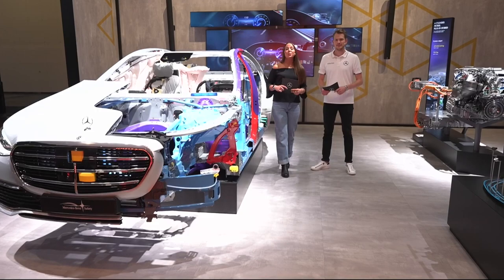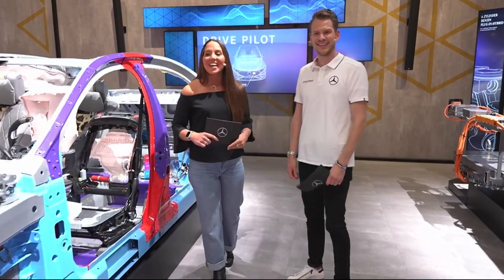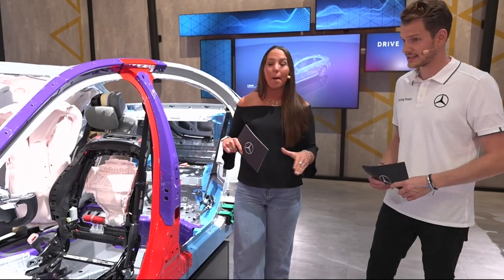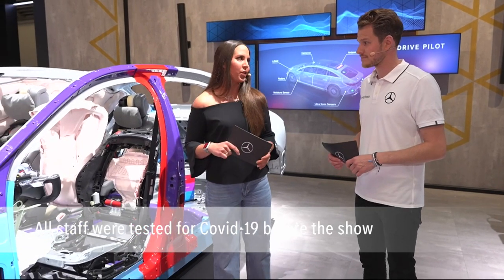We as Mercedes, we are a family. So I want to introduce you to Dennis, my colleague. Servus from Munich. And now we're here in front of our flagship, the S-Class. Yes. But this one looks a little bit different than we're used to. So what makes this one so special and worth seeing?